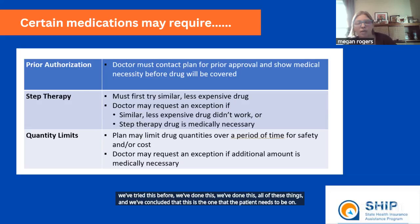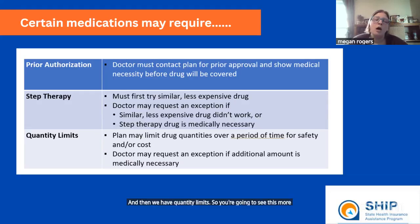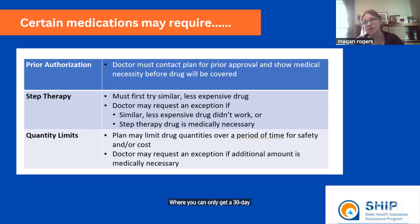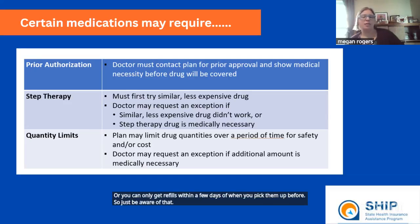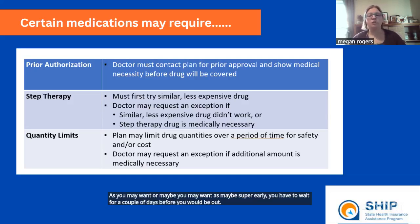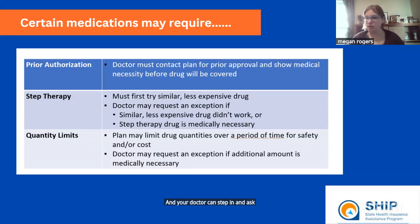And then we have quantity limits. You're going to see this more maybe with some mental health medication, pain medication, or muscle relaxers, where you can only get a 30-day supply instead of a 90-day supply, or you can only get refills within a few days of when you pick them up. So just be aware of that. There are some that you can't get as frequently as you may want, or super early. You have to wait a couple of days before you would be out. And your doctor can step in and ask for exceptions if medically needed.